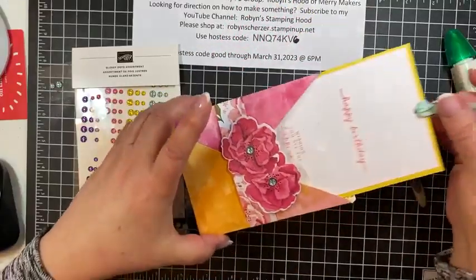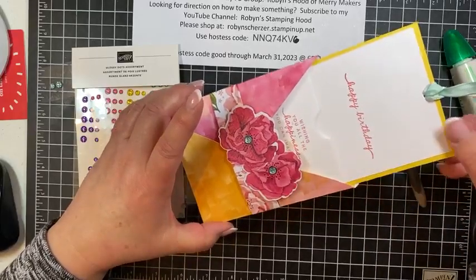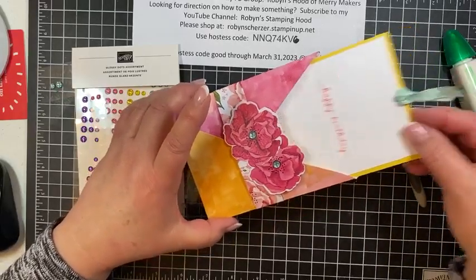So there you got a really cute birthday card that you can put either money, you could fold up your money and stick it in there, or you could put in a gift card.